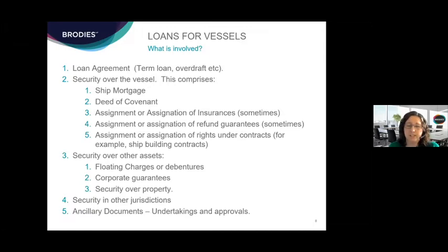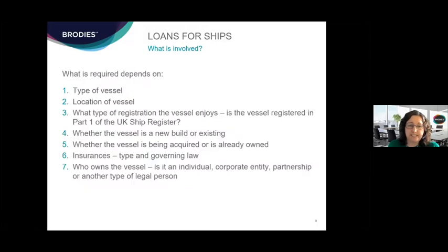So before we go into those main security documents, we thought it would be worth just setting out what some of these other documents do, and in particular, what kind of sets these vessel transactions apart and why you might see some documents in some cases and not in others. So what is required? And I've got the next slide, which sets this out, thank you.